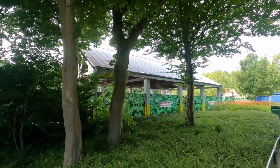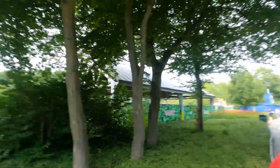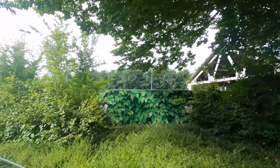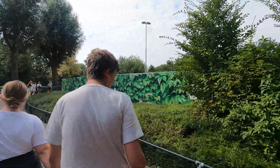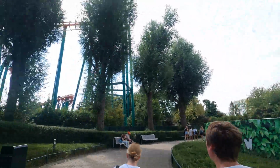Something new is on its way to Walibi. It's rumoured to be another RMC coaster. Hopefully coming out in 2024, like Project Exodus. Yeah, I'm looking forward to Project Exodus. If it gets built. So it'll be another trip to Walibi in 2024, I think.